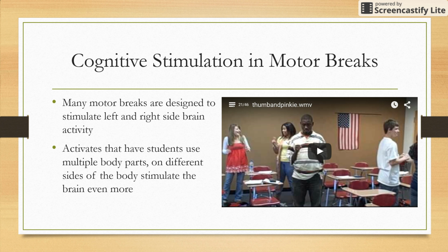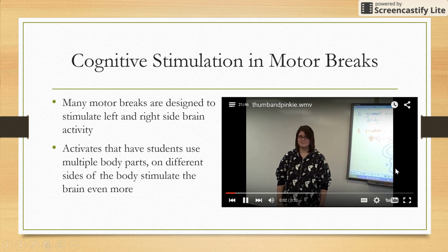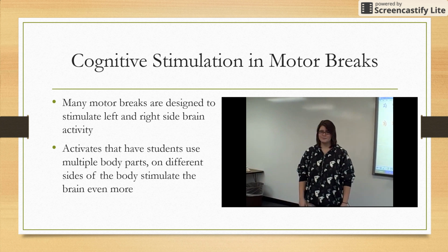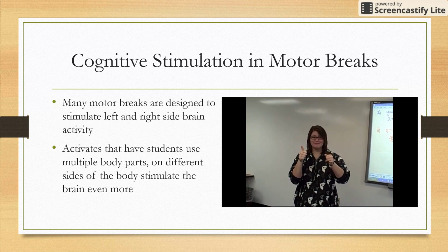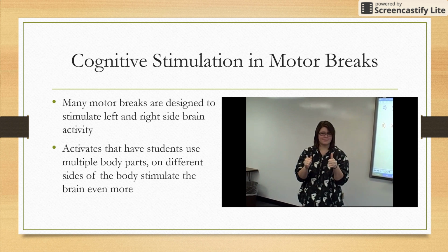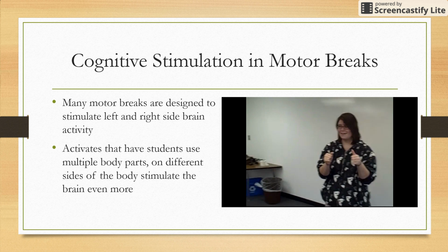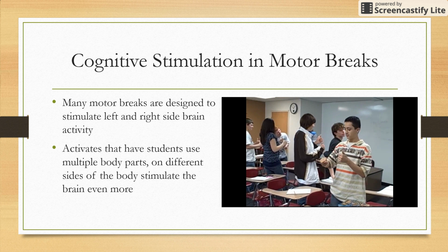Take a watch. Okay, we got a brain break. Go ahead and do this activity with them. Do her thumb up on one hand and her pinky out on the other hand, and then she's going to switch. Thumb and pinky, thumb and pinky. No problem for Jordan. All right, great work. Okay, good work. Yeah, faster. Well done. Okay, everybody stand up and brain break. Thumb and pinky.